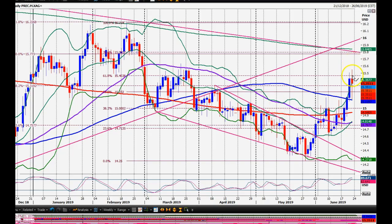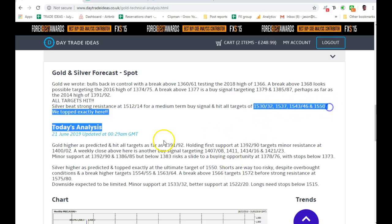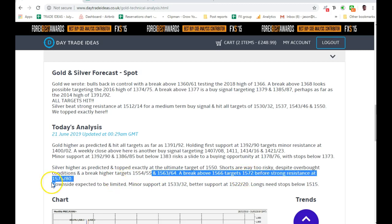Now Friday we didn't make a huge amount of extra gains. We only got as far as 15.55 and then collapsed. It's been tricky to hold longs in this market, I will admit, but as you know, 15.12, 15.14 was the important level, and that's exactly where we bottomed on Friday. So I'm going to stick with the bulls on silver and gold. It's a choppy ride, it's difficult to hold longs, but if you can just grab a long and shut your eyes, we should eventually, well, we got to the next target of 15.54.55 as I just showed you. So if we continue higher, this is what we're looking for: 15.63.64, above 66, target 72, and then strong resistance at 15.75.80.